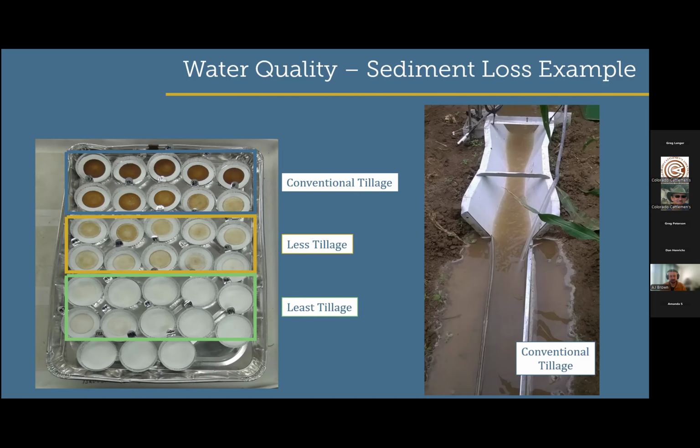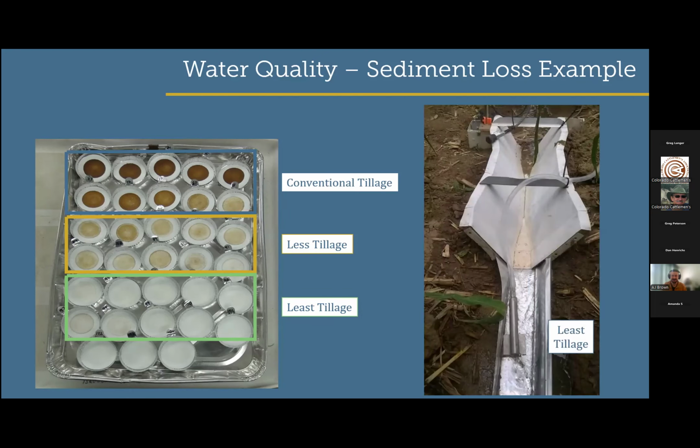And then if we compare it just visually, let me change the slide here. This is our least tillage plot. In this case, we call it strip till. So a strip tillage regime is pretty low intensity tillage. There's like 6 operations as opposed to 10 or 12 to make the tillage happen all the way from harvest back up to seed bed planting again.